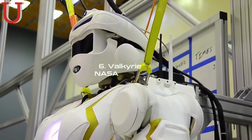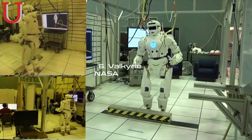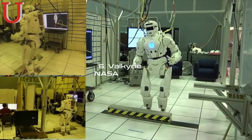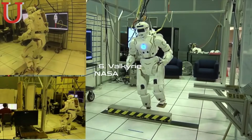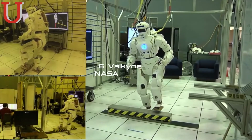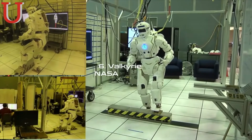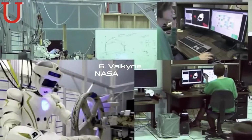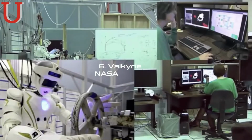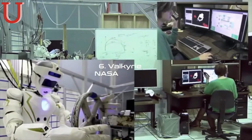NASA saw considerable overlap in what the DRC was trying to accomplish and NASA's goals as an agency. We want to get to Mars. Likely NASA will send robots ahead of the astronauts to the planet. These robots will start preparing the way for the human explorers. And when the humans arrive, the robots and the humans will work together in conjunction, building HABs, laying foundation, and just working together in that tight relationship.